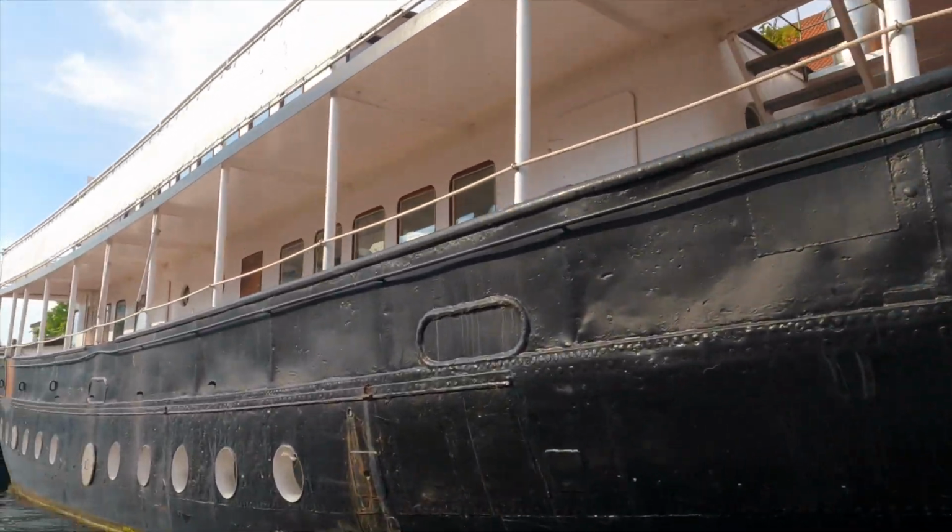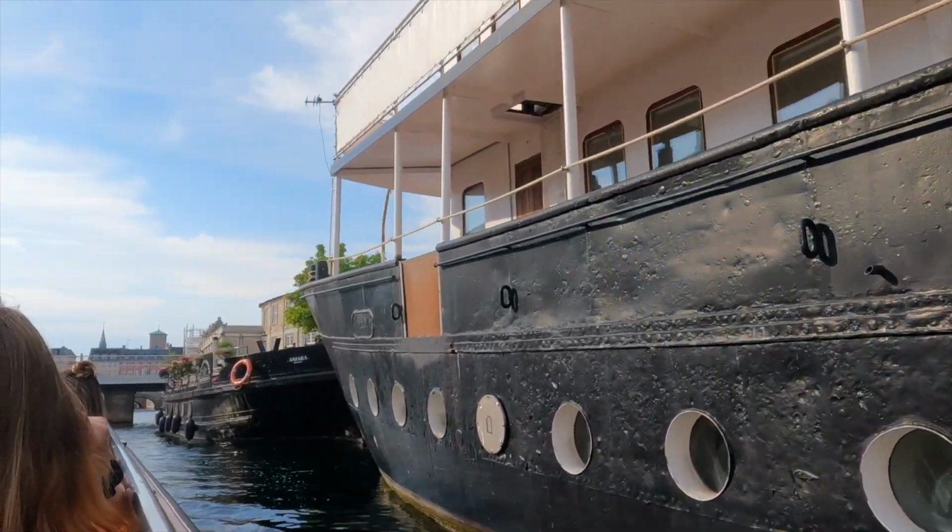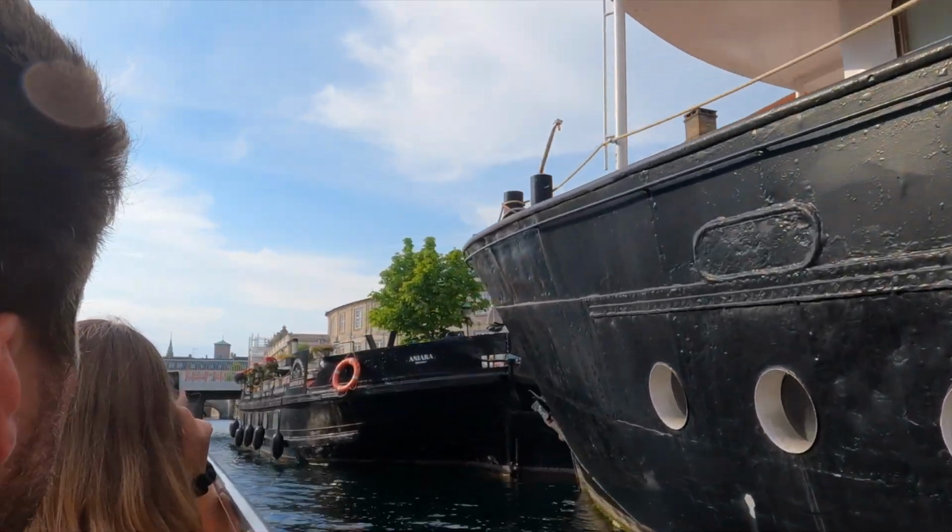So all this island on the right is called Slotsholm. It has been the political center of Denmark since 1150.